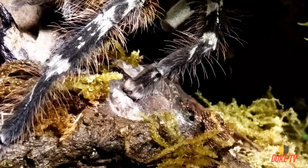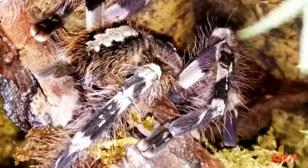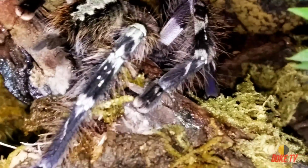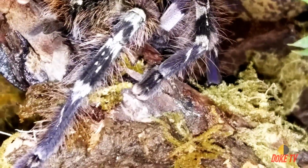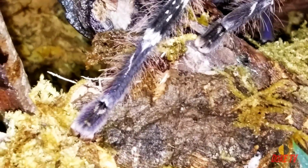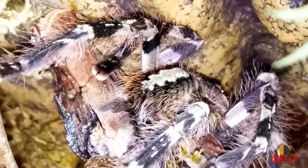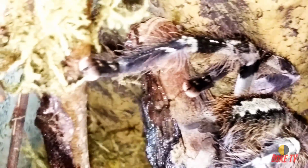If you've never seen a Pokey up close, there's a lot of interesting things going on with these animals besides the coloration. You have the hairs on there, because a lot of people, for some reason, in their brains, actually don't know that these animals have a lot more hair than what they think. A lot of times, people think Old World tarantula equals not a lot of hair. If you really get close to these Pokies, a lot of them have a ton of hair. This is a perfect example of it. This one is littered with hairs.